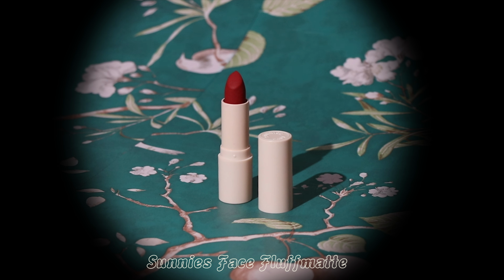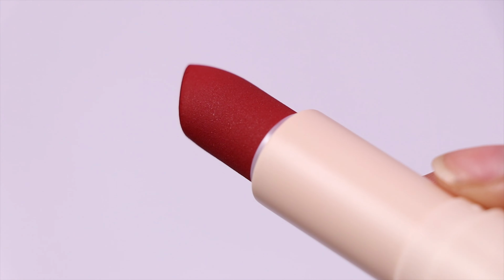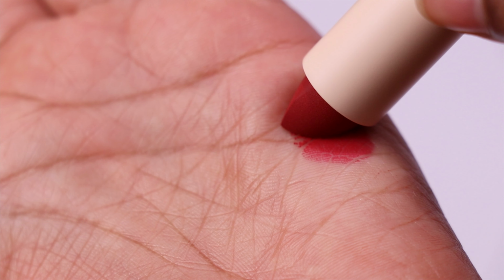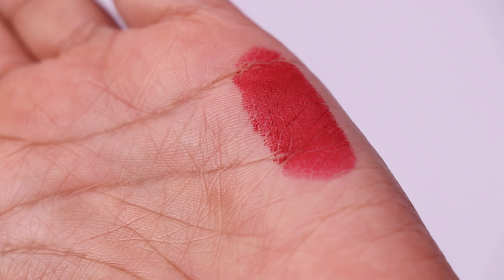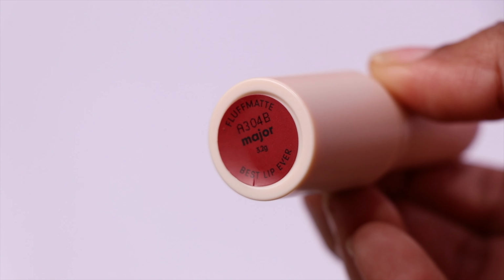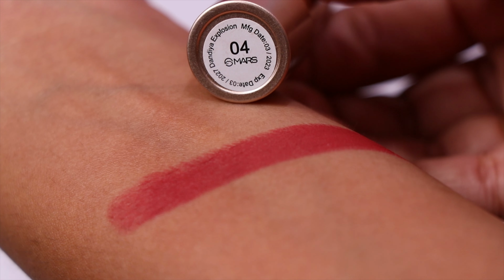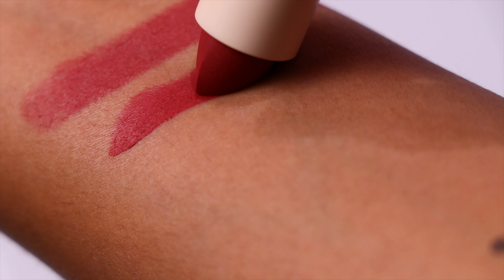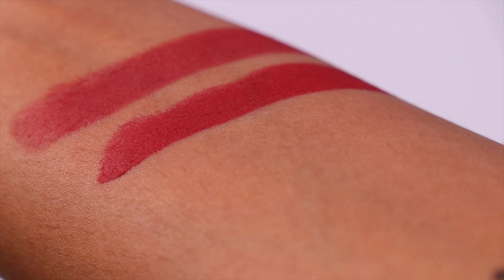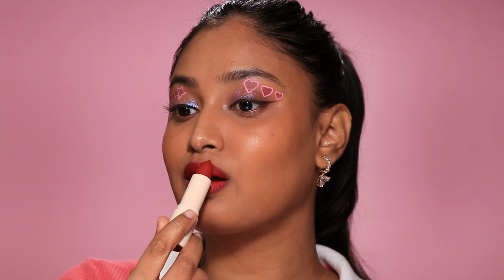Sunnies Face Fluffmatte. Fluffmatte is probably my least favorite because it's another blurry matte lipstick. There's nothing extraordinary about it. Now, as usual, I'm gonna compare Mars Cosmetics Creamy Matte Lipstick with Fluffmatte. Sunnies Face does feel similar. Even the shade Major is very similar to Mars Cosmetics Creamy Matte in Dandiya Explosion. These two red colors have a hint of pink in them. Sunnies Face is pigment packed compared to Mars Creamy Matte.